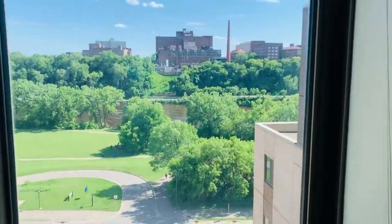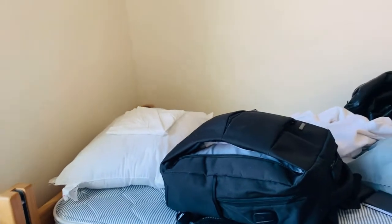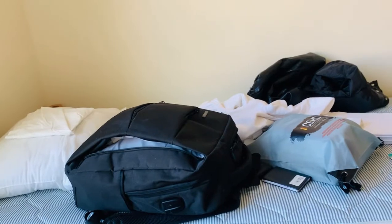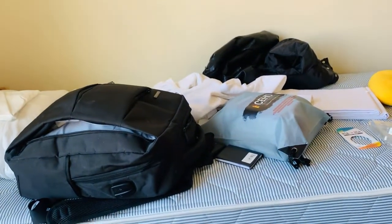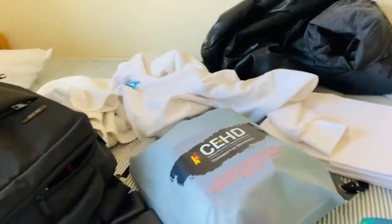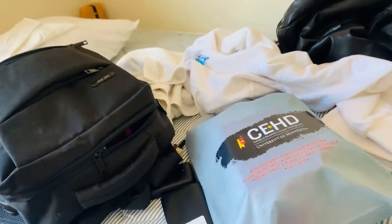So, the bedside. Here's the bed. And like I said, I haven't unpacked some of the things. So, I'm going to unpack them very well when I'm done. When we came, we got such a warm welcome, guys.